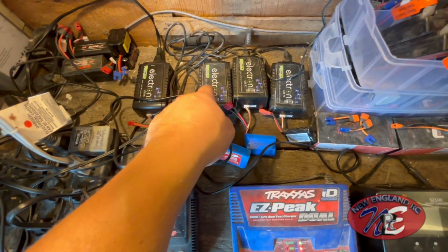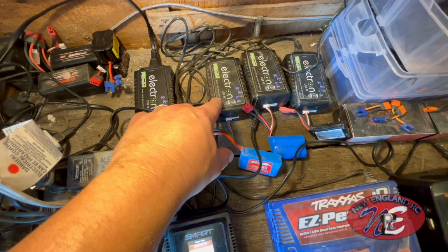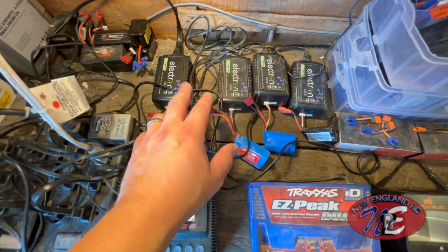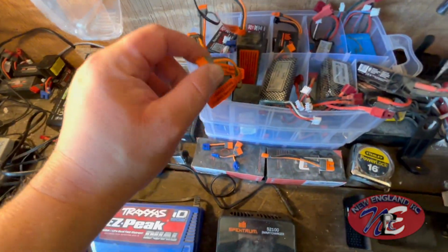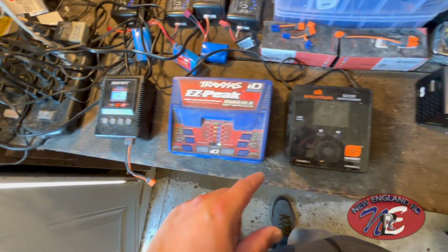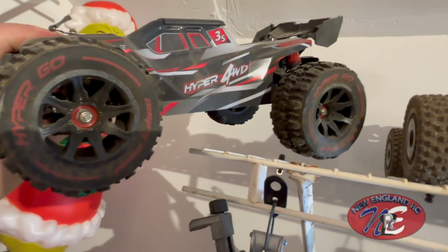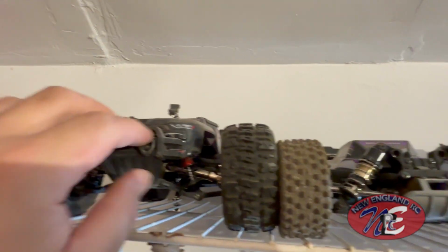So I got 1, 2, 3, 4 of these small Electrix chargers, EcoPower. Bought these on AMain Hobbies. These are great for the smaller vehicles because they take these little batteries. Most of them are for that. I also have these Spektrum little batteries. So I have a Spektrum charger here, 2 of them actually. Easy Peak Traxxas Dual.